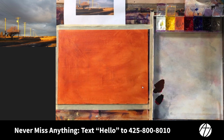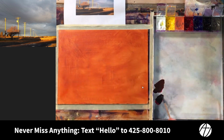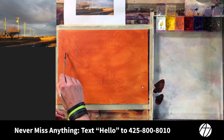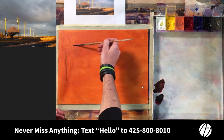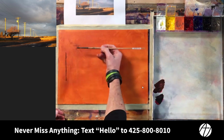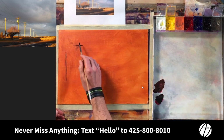Okay, so I'm going to start doing a bit of the drawing on, and I'm going to put some of this on with a bit of darker paint, darker color, kind of get some of it in place this way, make some marks. I actually want to move this over just a tad, like right here.